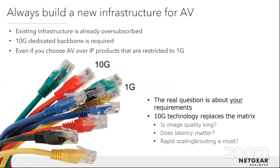Now, just in multicast, there is a big shift, and this is part of education. This is actually taken from some of our material that we teach about how to deploy AV over IP networks, but existing infrastructure is already oversubscribed. A 10 gig backbone is required, even if you choose AV over IP products that are restricted to 1 gig. So there is a big argument out there that potentially you don't need to be on 10 gig if you are looking at a 1 gig solution. And certainly the feeling from Netgear is, well, actually, maybe you do.